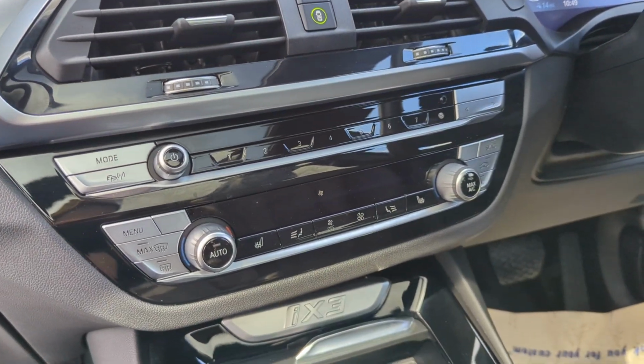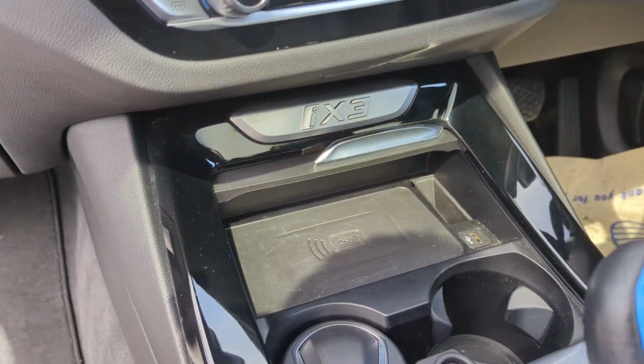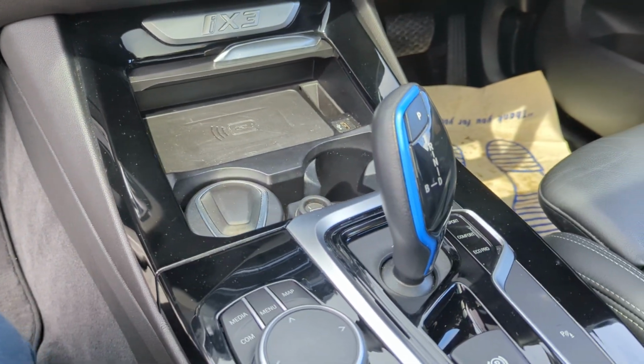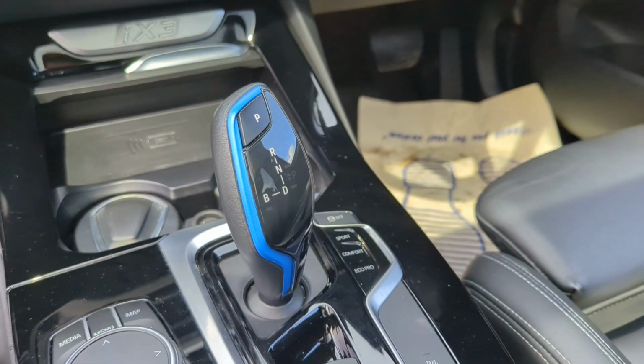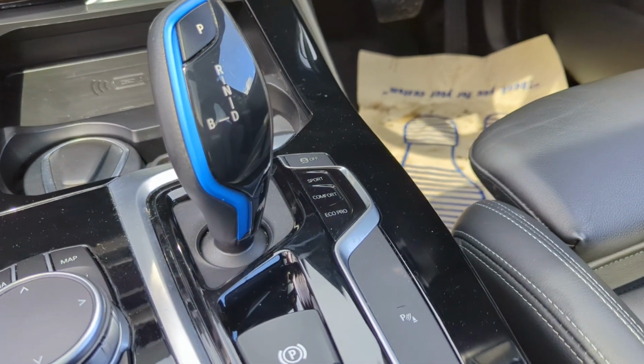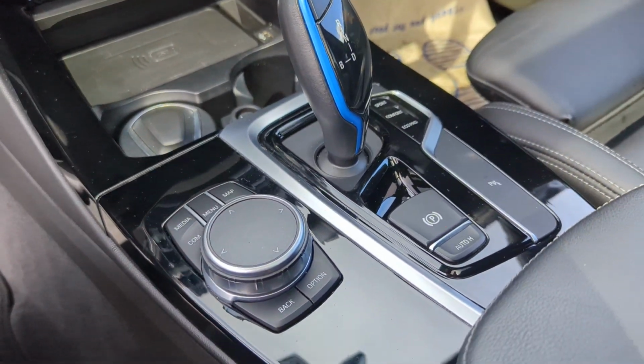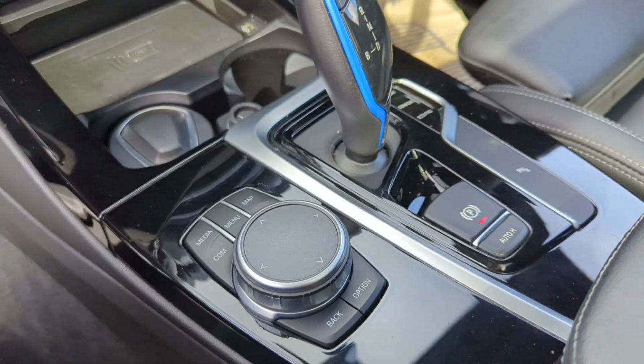2-zone climate control with heated seats in the front, wireless charging tray for your phone, USB charger, 2 cup holders, automatic transmission, and you do have regenerative braking with different driving modes, traction control on and off, parking sensors, auto hold, electronic handbrake, and your main navigation for the multimedia.